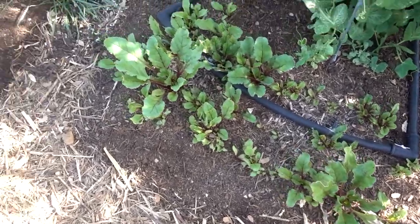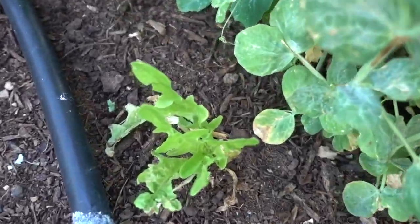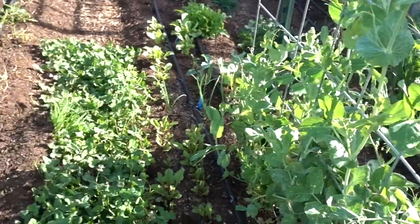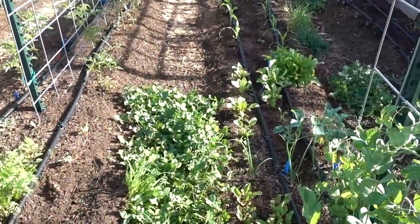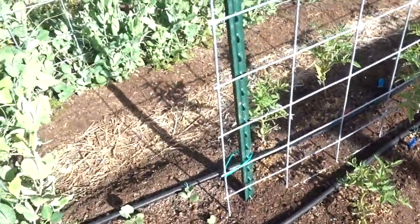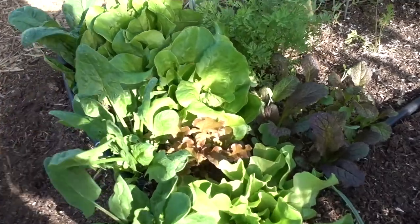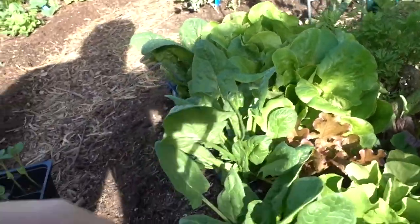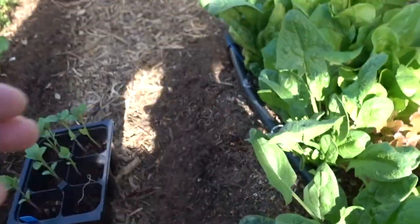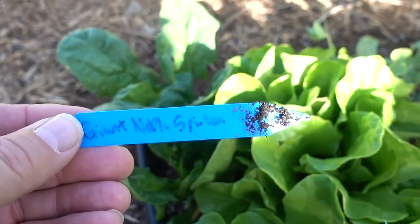So, more beets. A little lettuce there. All these peas. So this is the second pathway here in the second row. I already showed you that. So let's look at the third row. We got a whole mess of salad greens in here. This is that big old spinach. I don't know what that thing's called. I forget. Oh, here's a tag. Look, it's the giant Norfolk spinach.